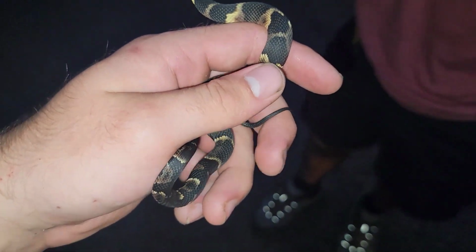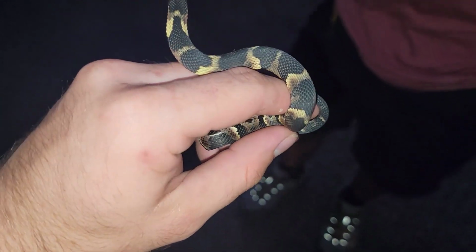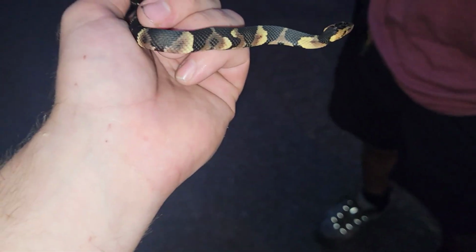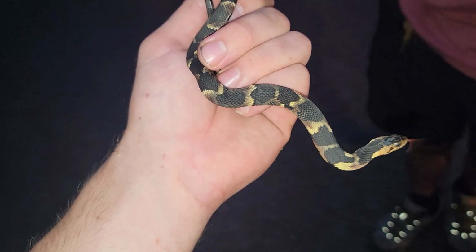That's probably the prettiest Nerodia I've ever seen. I would say the prettiest ones. I mean, I always want to see Cyclopeon when I'm out here, but as far as the most attractive ones, these have got to take the cake probably.